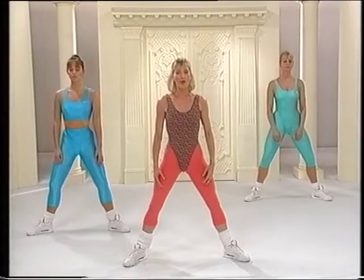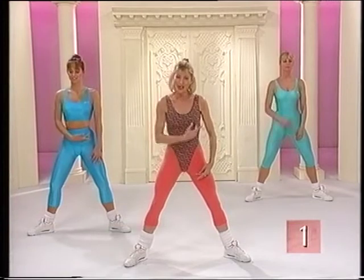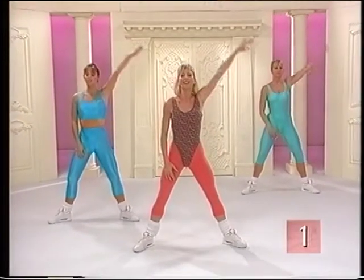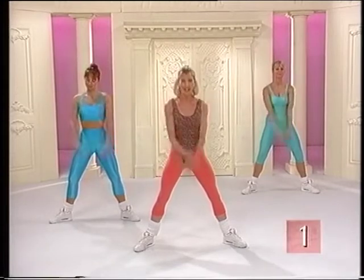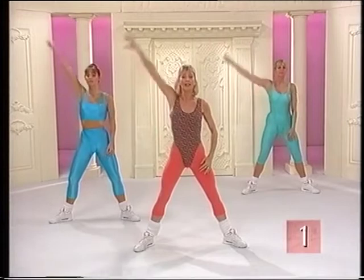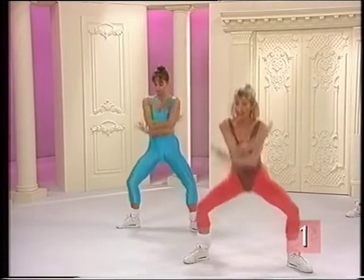We're going to start the warm-up with single arm raises and deep breathing. Here we go. Breathe in and out. Good. Again, breathe in and out. Both together, breathe in and out. Once more, breathe in and out. Let's try that again. Single arm up. Turn the head to the side. Again, lift up. Turn the head. Both arms together, plie.